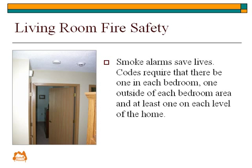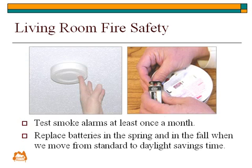Smoke alarms save lives. Codes require that there be one in each bedroom, one outside of each bedroom area, and at least one on each level of the home. Test smoke alarms at least once a month. Replace batteries in the spring and in the fall when we move from standard to daylight savings time.